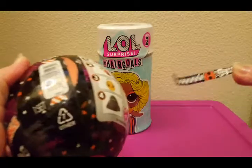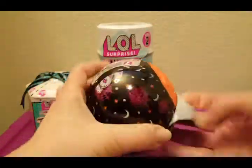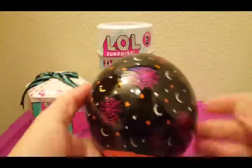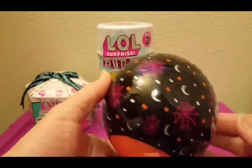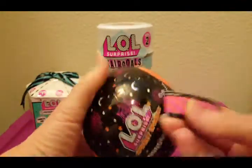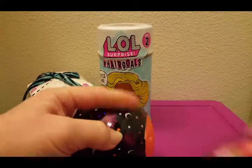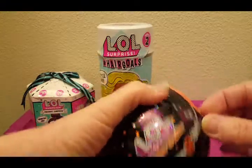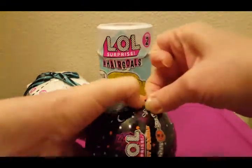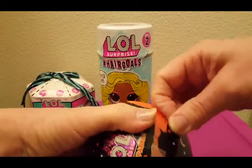Wow, a tear strip that works. Oh, the ball's orange. Look how cute. It has like spider webs and moons and stars. Oh, and the clue. Candy corn? I'm guessing that's candy corn. Okay. Look at the little pull tab as a zipper. That's adorable. Let's see if this one works. Wow. Two in a row.